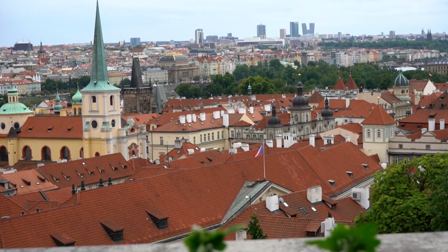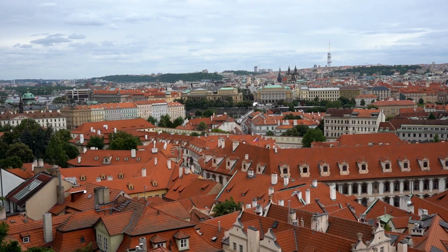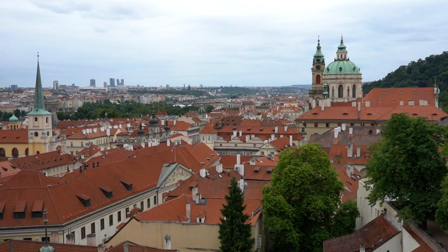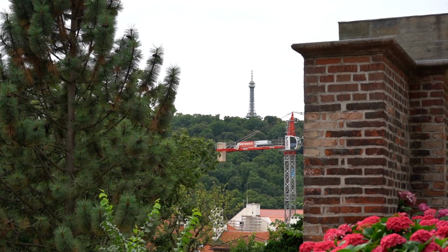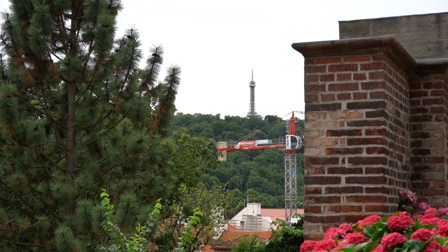The castle's up on a major incline, but the reward you get out of it is a view of the city. It's so beautiful. Prague is just unique. This might be my favorite larger city of any of the larger cities of the countries we've seen. Why is he doing that? I don't know. He's dramatic. See right here, it's a knockoff of the Eiffel Tower.